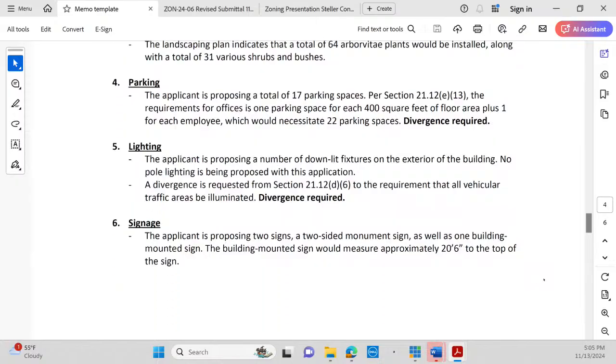For parking, the applicant is proposing a total of 17 parking spaces. Per the requirements of the zoning resolution, the requirement for offices is 1 parking space for each 400 square feet of floor area, plus 1 for each employee, which, according to information provided by the applicant, would necessitate 22 parking spaces. So a divergence is required to have less than the minimum requirement, 17 spaces instead of 22 spaces.